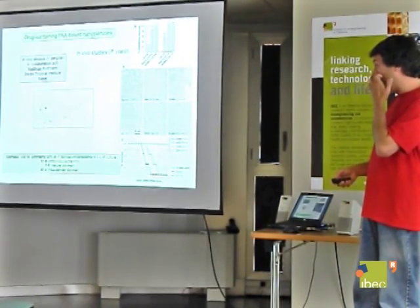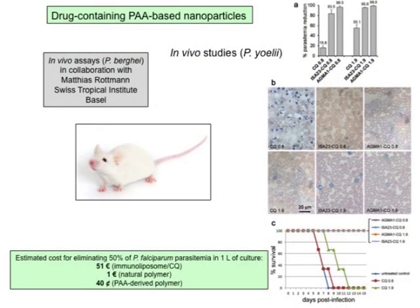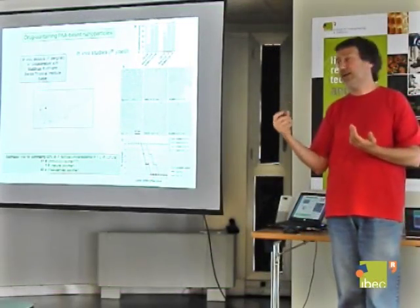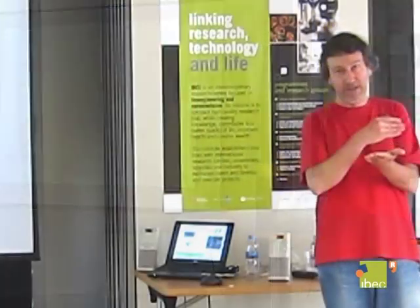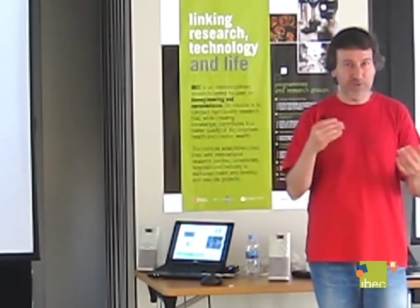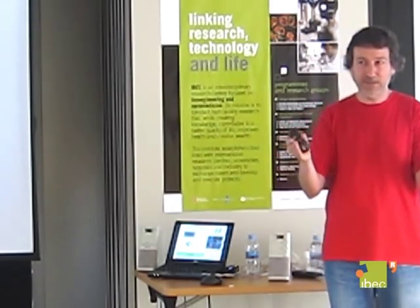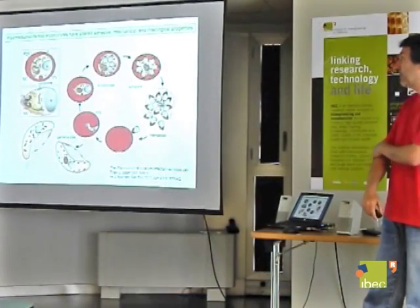And well, we are now already here with animal assays. And with the polymers, there is a good prospect, because here we have reached a point where we can eliminate half of the parasitemia for a cost of only 50 cents. It's still not eliminating all the parasitemia in vivo, but we are getting closer to what we wanted.